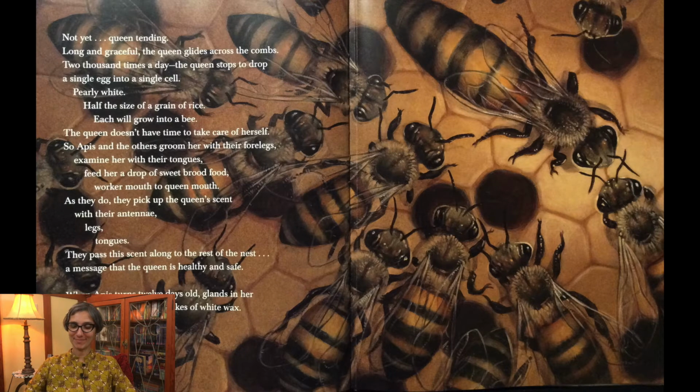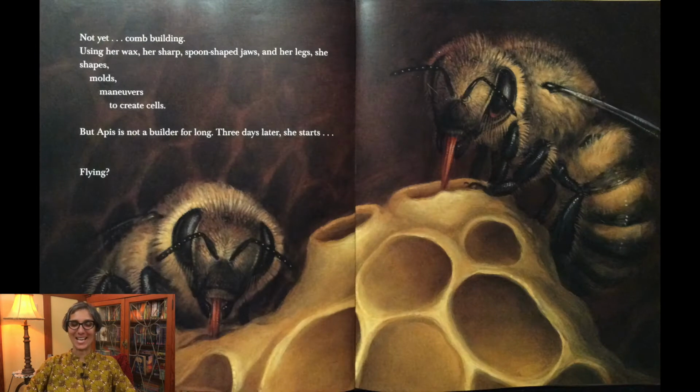Flying? Not yet. Comb building. Using her wax, her sharp, spoon-shaped jaws, and her legs, she shapes, molds, maneuvers to create cells. But Apis is not a builder for long. 3 days later, she starts flying. What do you guys think? Do you think she's ready now?